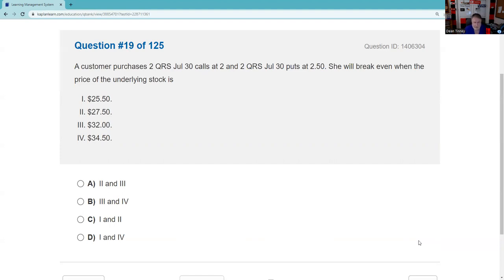Anyways, again, we're buying some calls here. We're buying some puts. So this looks to me like a straddle. So the four things you have to be able to do on a straddle is identify it. Then you have to be able to calculate the break evens. It's the only one on Series 7 that has two break evens.